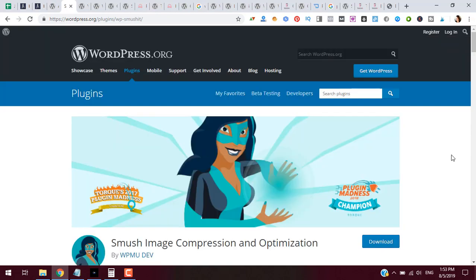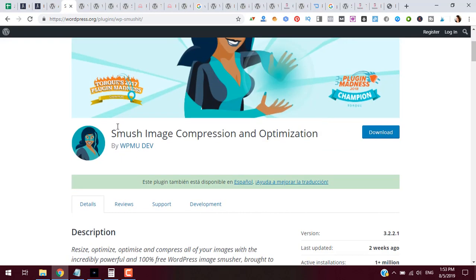The next one we're going to see is WP Smushit, or Smush. I'm not really sure exactly what it's called. You are going to find the list to all of these plugins below this video anyway. So if you don't know how to look for them, because some of the plugins may have the same name, I'm just going to put the link to the specific ones that I'm talking about in this video.